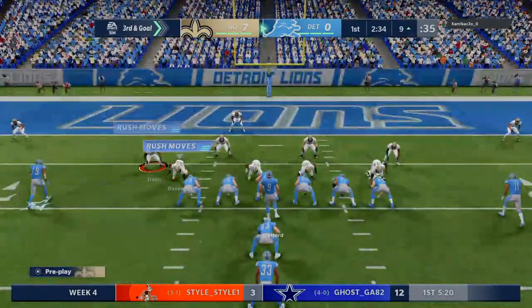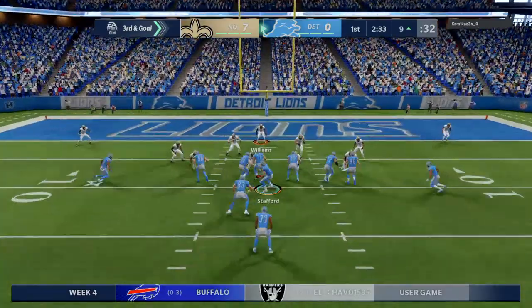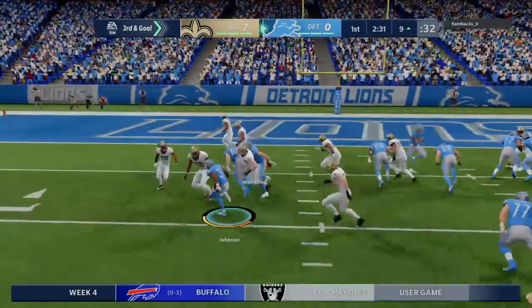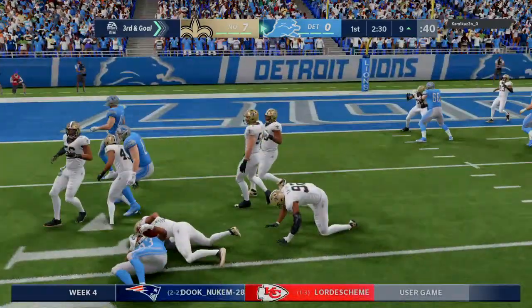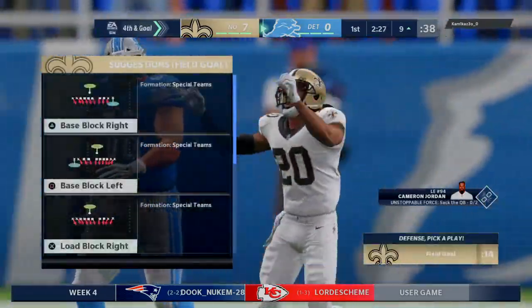A big play forthcoming. Here's third and goal. They'll try to run it in. Johnson. Call it no gain on the play, so no help there. And now fourth and goal.